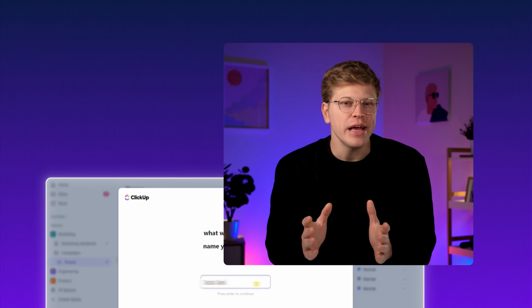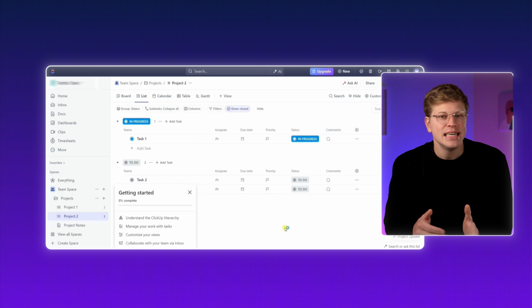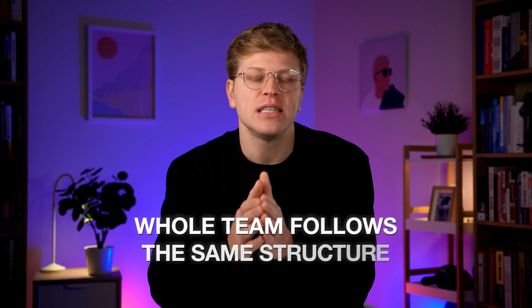In ClickUp, you can create a separate space for each of these areas. Inside each space, set up folders for your ongoing projects. This makes it instantly clear where new work belongs and ensures your whole team follows the same structure.